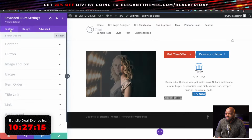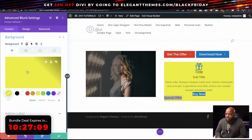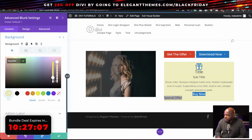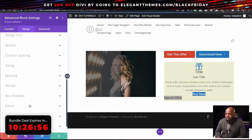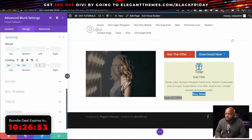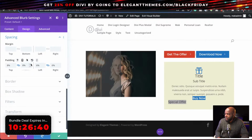I'm really loving this. In fact, we can also go in here and give this a background. So let's say we want to give the whole thing a background. Let's just give this a subtle background like that. And we can go in here in our design and go into our spacing here. I mean, this is really, really cool. You can really customize this as much as you want. So you can see now I'm giving this some breathing space inside our blurb here. So let's go 8%, both to the left and the right.